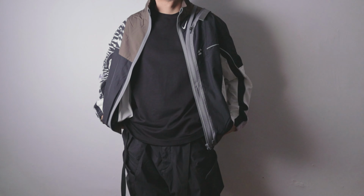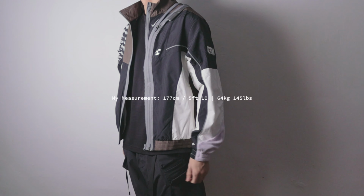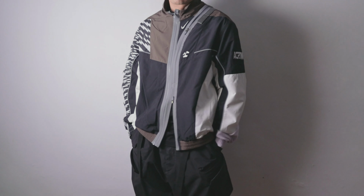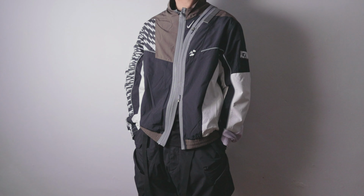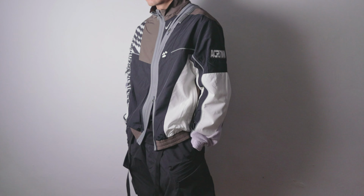One thing that a lot of you guys will be wondering and asking about is the sizing. I'm 177 centimeters or 5 feet 10 and 64 kilograms or 145 pounds. This piece here is a size M, and while I would say it does fit me pretty well, it is a little bit on the snug side for my personal taste, and I felt that a size L would have been more towards my liking. Hence, I would say you would want to be sticking true to size or even potentially going a size up, but I personally would not recommend sizing down, as this has a much more traditional jacket fitting, therefore it's not oversized to begin with.